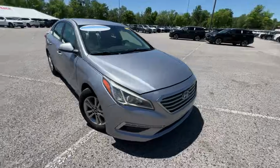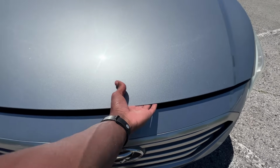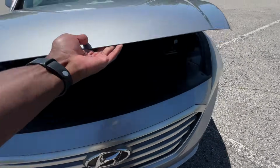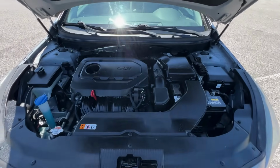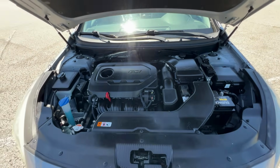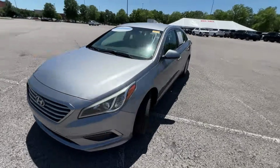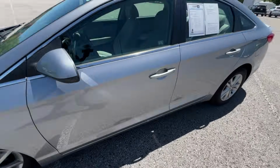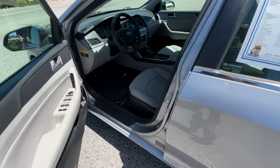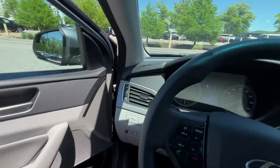And then as we come back around to the front end, we'll take a quick look in the engine bay. And hopefully I'm not getting too much interference. I'm using my mic today just because it's so windy out. But there's that 2.4 liter 4-cylinder. Let's go ahead and hop in the driver's seat. And then I think I'll actually unplug the mic here, so bear with me.